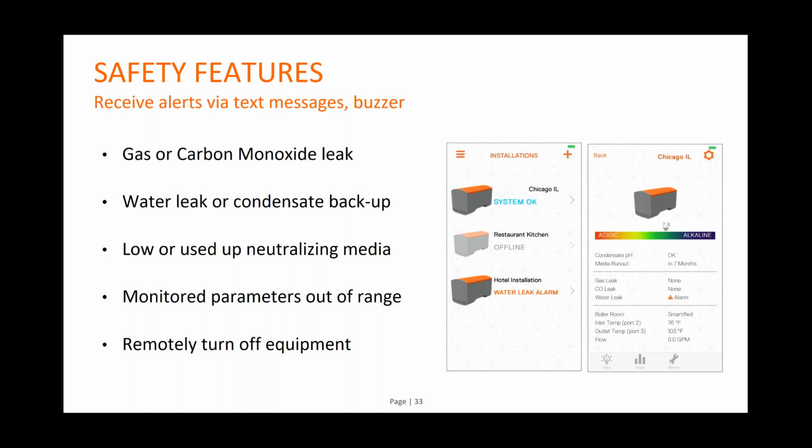Now, all this information is obviously ported to your phone, and you can get these alerts. You can even monitor certain parameters and even remotely turn off equipment if needed. Now, look closely on the screenshot on the right-hand side where it says boiler room smartified. It's got a couple temperatures and flow rates. And beneath that, you see 3 little icons. The first one is called the ideas icon. The second one is called usage. And the third one is called service.